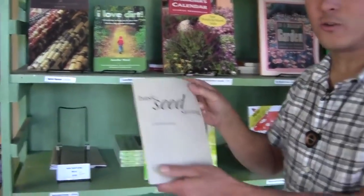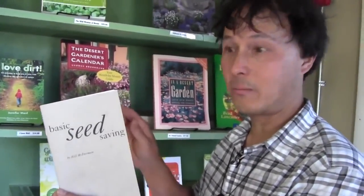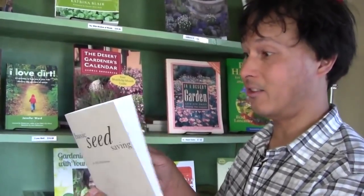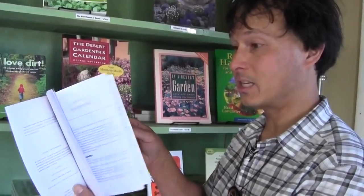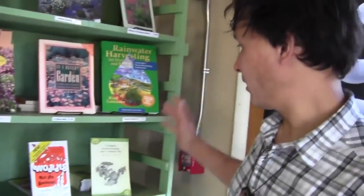This is a book I actually own, Basic Seed Saving by Bill McDorman. I heard that guy talk once, he's amazing. If you're new to gardening and don't know how to save seeds, get this book. He breaks it down super simple, and it's a really inexpensive book to buy. I can sit here all day going over books, but I want to show you guys some other stuff.